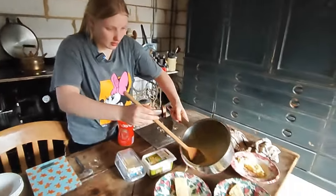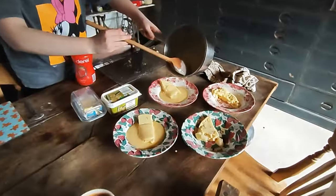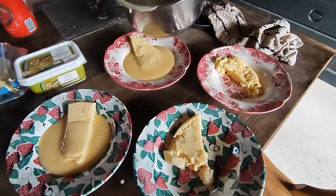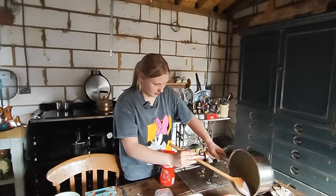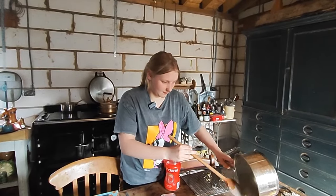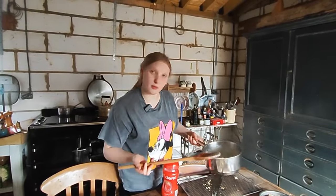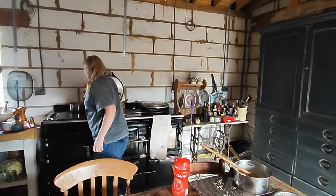Oh, this looks good, Rowan. You're taking a break from revising, making your infamous pear pudding. Yep. That looks delicious. So you've done one dairy-free custard. One normal custard. Yeah. I'm assuming those are the normal ones. Yeah, because normal's better. They look delicious. Right, I'll go and call Dad and Immy.